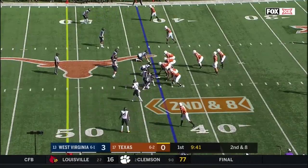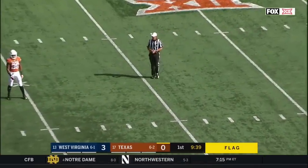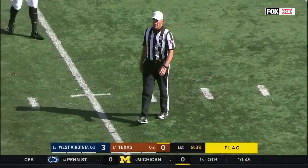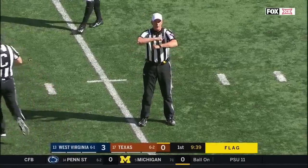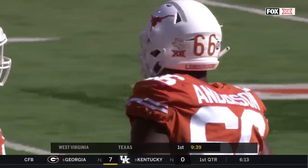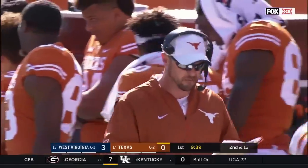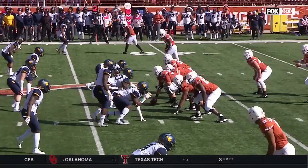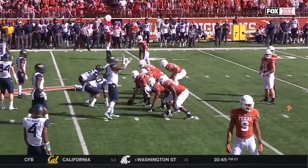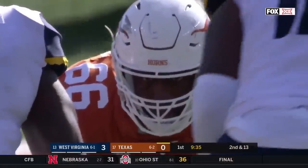Second and 8 at the 43. And a flag. Ball start, offense number 66, 5-yard penalty, second down. They call that on the left tackle, Calvin Anderson, but I did not see that at all. Listen, they clapped, and then they were going to shift the fullback. A little flinch there. Yeah, there was a little rock forward, wasn't there? Second down and 13.